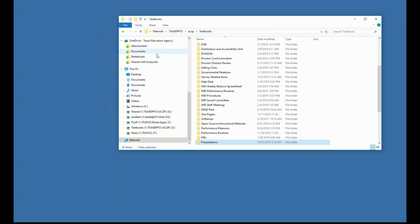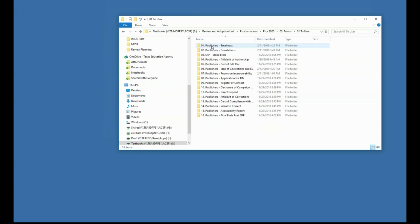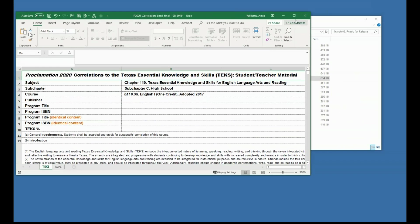I am going to see if I can pull up a correlation document so that we can look at that together. Oops, wrong proclamation. Move it over here.